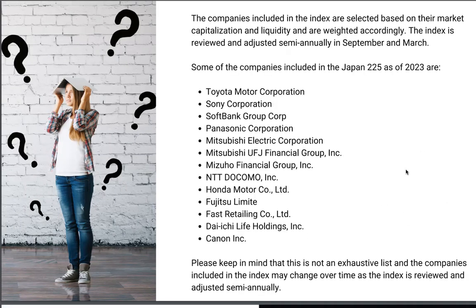Just like US 30 is comprised of 30 different stocks that make up the index, Japan 225 is also comprised of a whole bunch of stocks. These stocks are reviewed semi-annually in September and March and decided what stocks are going to still be a part of it or maybe which ones aren't. So these are an example of some of the companies that make up Japan 225. Some of them that you've probably heard of before, like Toyota, Sony, Panasonic, Mitsubishi, Honda, Canon. Those are the ones on this list that I've heard of before. Obviously there's a lot more, and this isn't an exhaustive list, but if you wanted to know all the stocks that are on Japan 225, you could look up that information and find out for yourself.